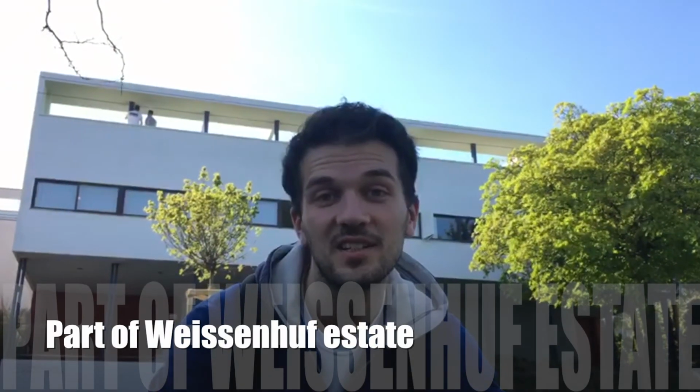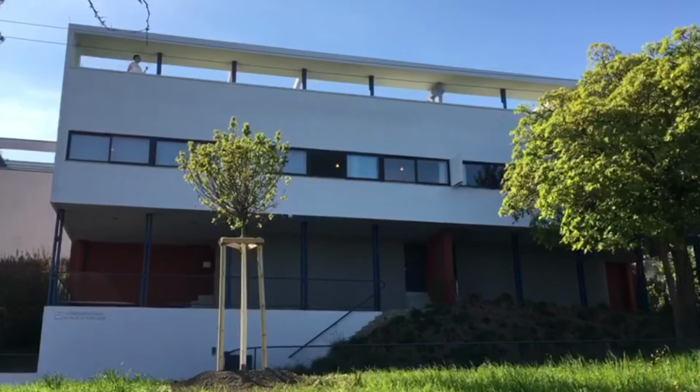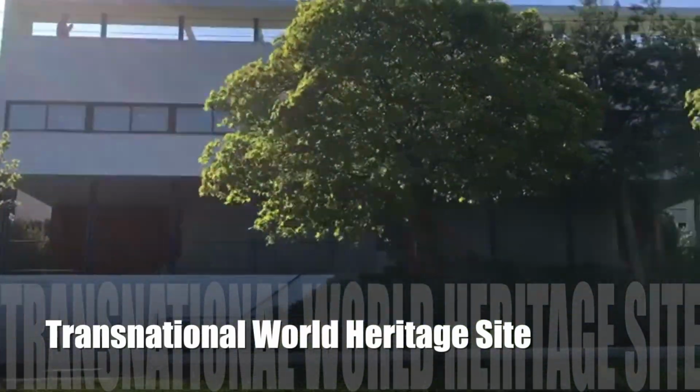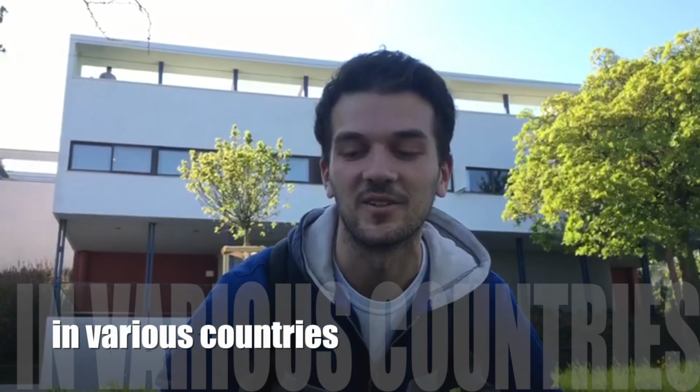Hi, I'm Costa and I'm in front of the Le Corbusier house in Stuttgart. It's part of the Weißenhof-Siedlung and it is part of UNESCO World Heritage, which is transnational. And that means that it's part of a collection of works of Le Corbusier, which are in various countries, transnational UNESCO World Heritage.